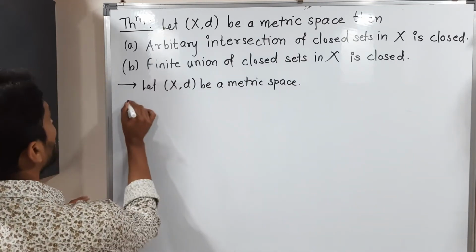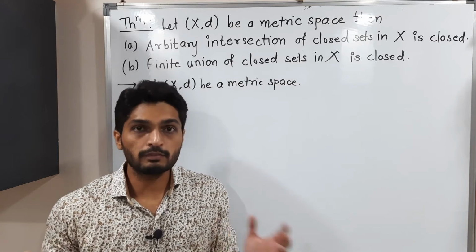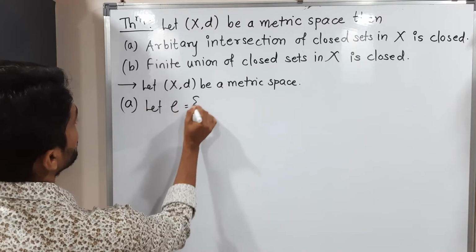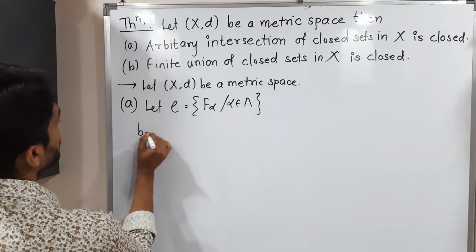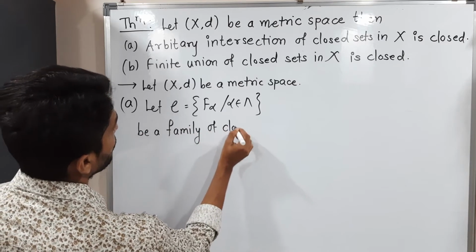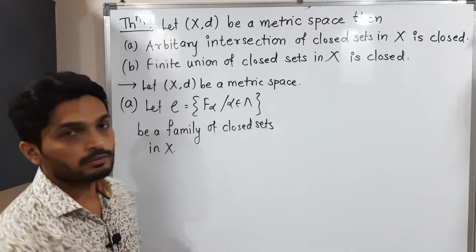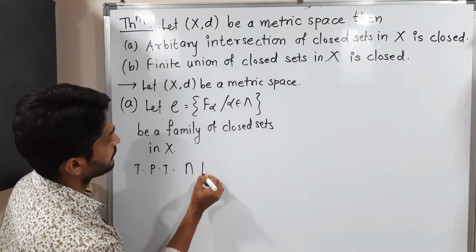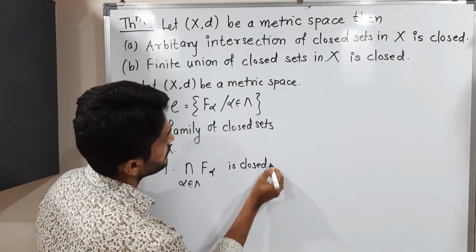So in the first part (A), what we have to prove? Arbitrary intersection of closed sets is closed. So let us take a family of closed sets. Let 𝒞 = {F_α : α ∈ Λ} be a family of closed sets in X. So this is a family of closed sets, and what we have to prove? To prove that their intersection ∩ F_α, α ∈ Λ, is closed in X.